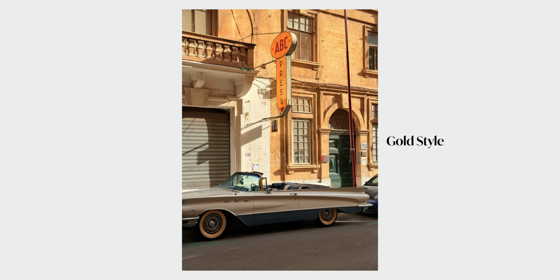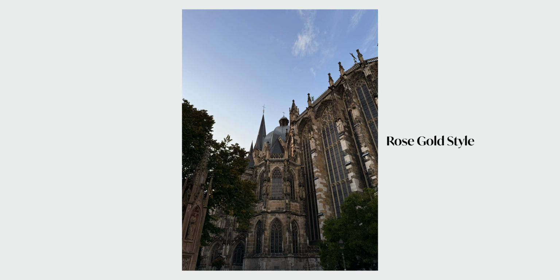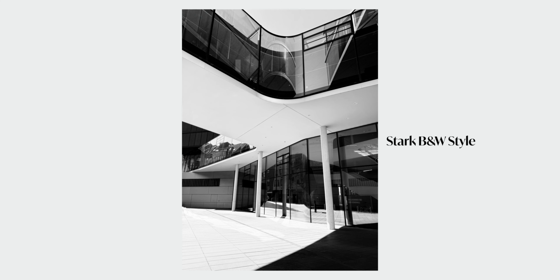In the end, this can give you a bunch of different looks, which is super cool, but they still have a pretty iPhone-y look to them. I feel like the end results still fall well within the processed iPhone look, but I did quite like the gold style and especially the black and white ones.